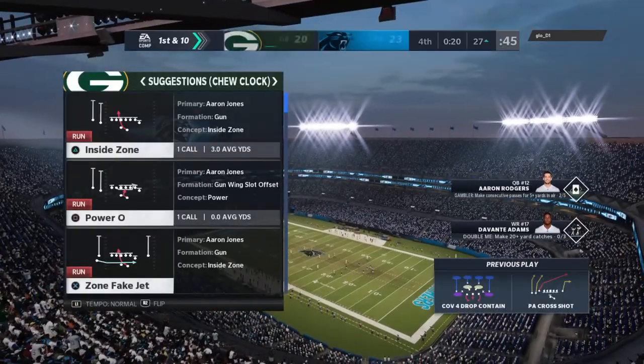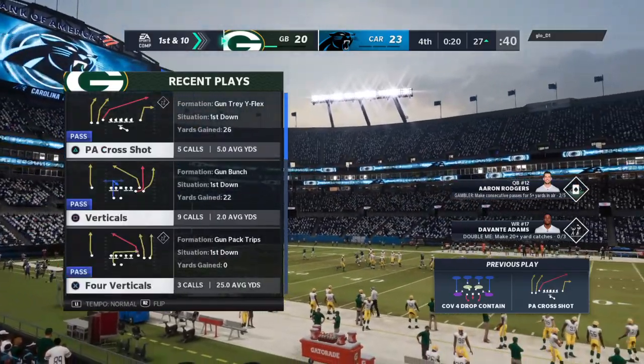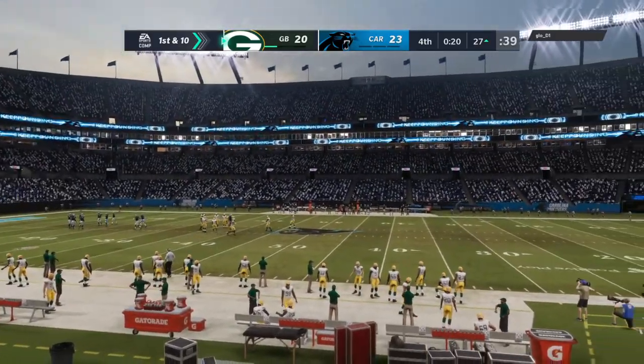Inside the 30. Now the Packers are going to go ahead and use the second of their timeouts as the clock will stop with an even 20 seconds left to go. Field goal range.